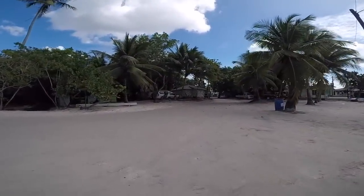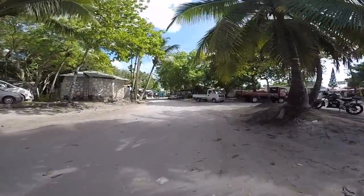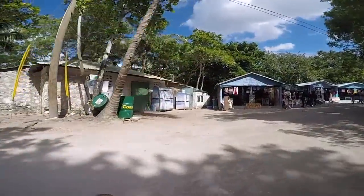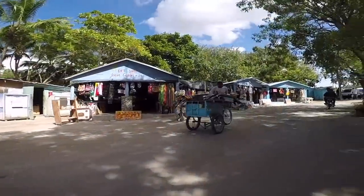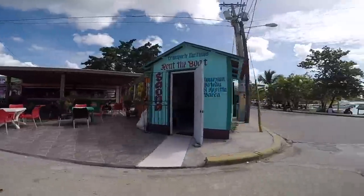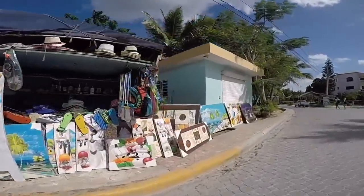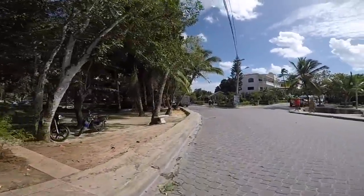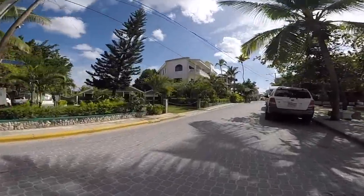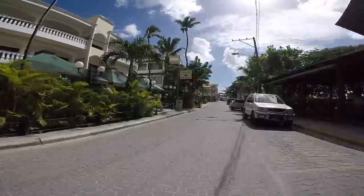Let's go take a walk around town. The streets are lined with souvenir shops and little beach bars. It's a really easy walk to the grocery store, and you can rent cars and scooters here. The streets are made with pavers, which gives the town a European feel.